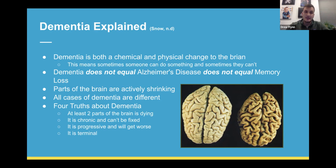So that means sometimes somebody can be able to do something that they did one day, and then the next day they can't. And that all depends on whether that neuron's going to be firing or not. And that kind of goes into that all cases of dementia are going to be different due to that chemical change.